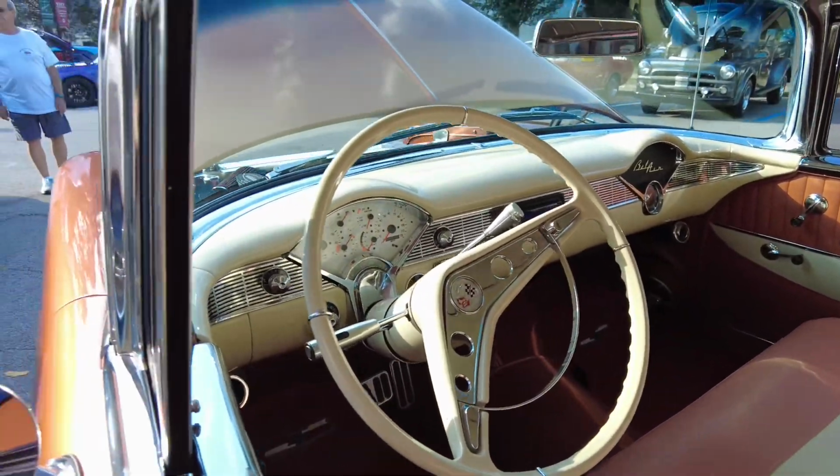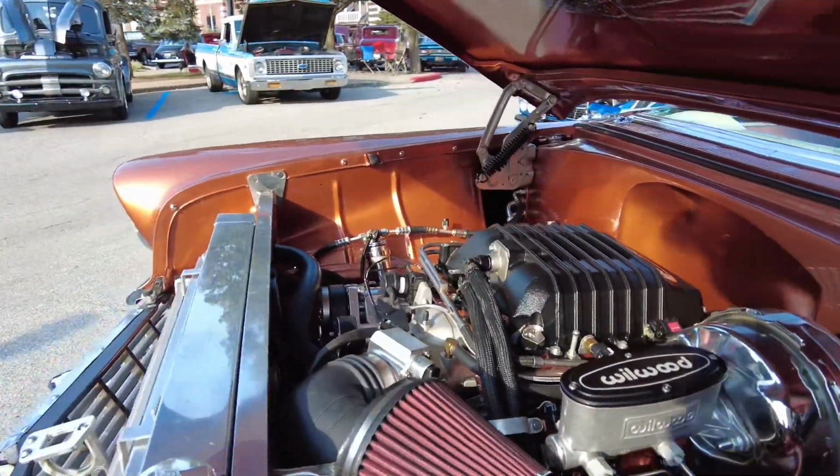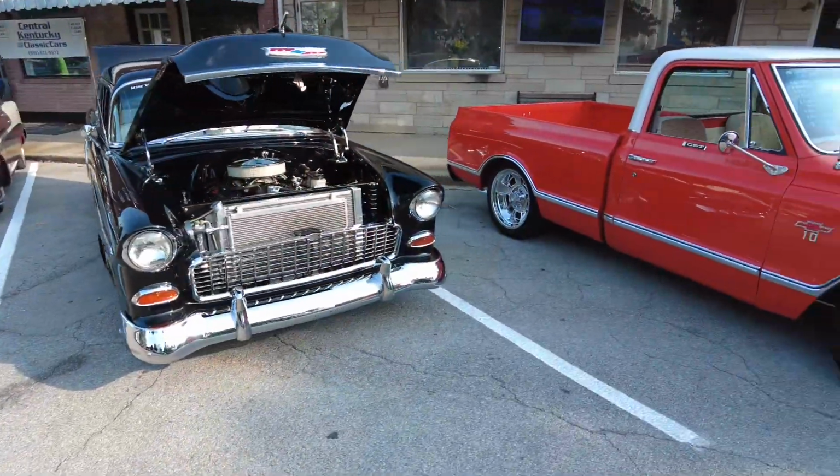Everything is super clean in this car. I just wonder how long it takes to actually clean it. Most likely you can drive it in rain, but you gotta be very careful how often you drive it out, because then you're gonna have to clean it a lot.